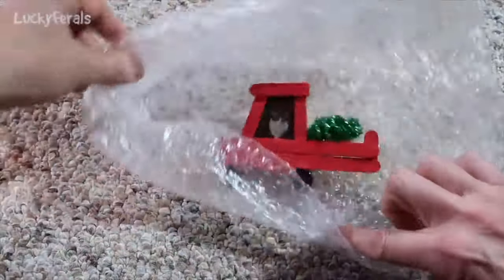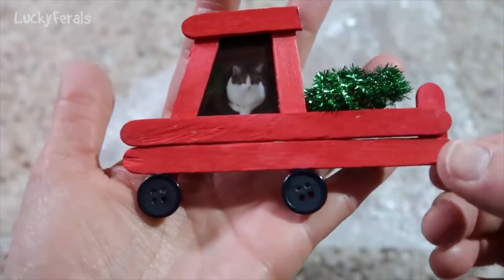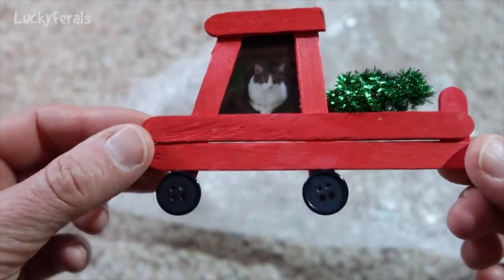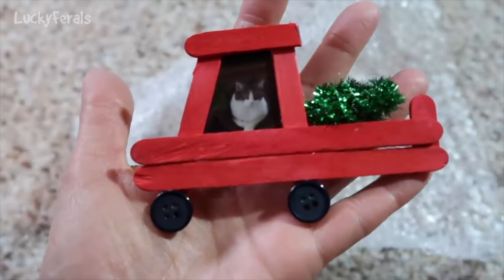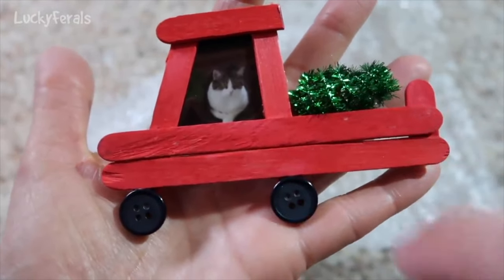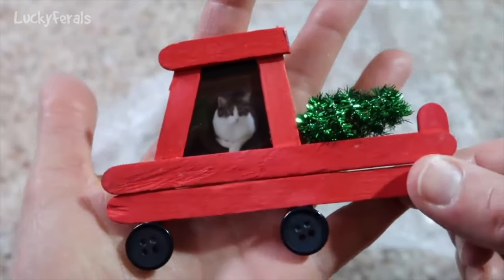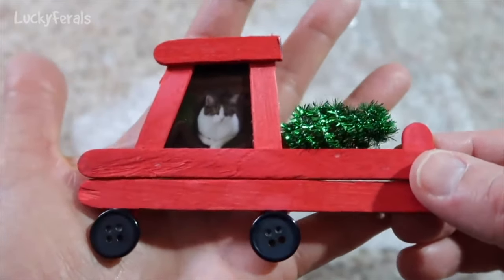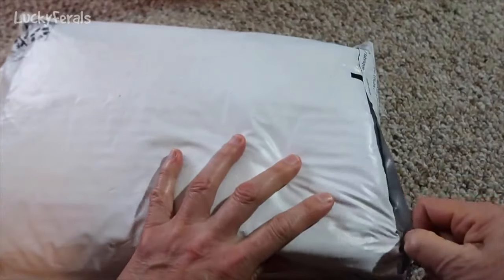Look, oh my gosh. Look at this. This is so adorable. Look, it's Stella in a red truck. Stella's driving a truck. This is a red truck with a Christmas tree. And it's made from popsicle sticks and buttons. Oh my gosh, and a pipe cleaner. That is so cute. That is adorable. I'm gonna put this on the shelf also with the cards. It's so cute. Thank you, Zoa. Did you make this, Zoa? That is so clever.